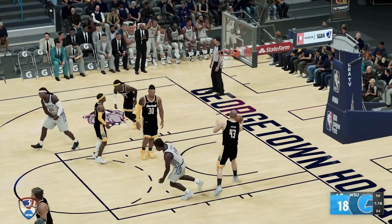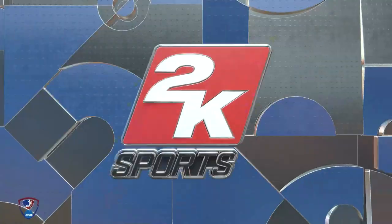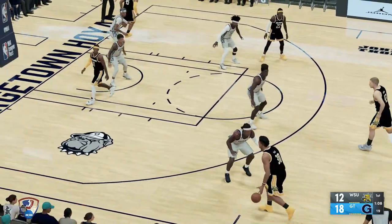Wide open, A.J. Turk, and he's able to stretch the floor, coming off of that screen and getting a wide open look at the basket, and you know what happens then. Bang, bang, bang. Here come Wichita State now up the floor with the ball down by six.